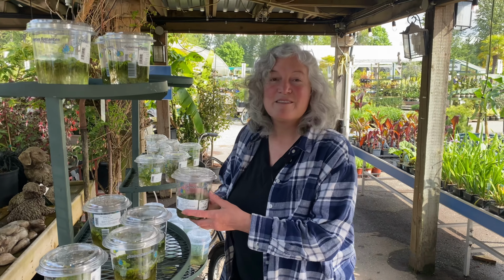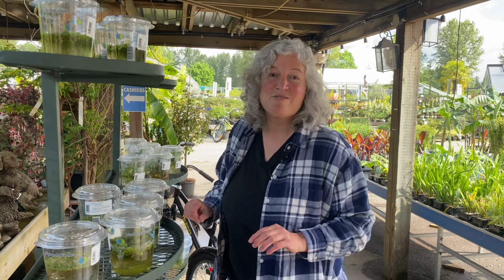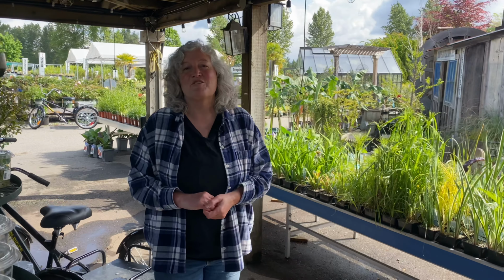And these are some of our little floaters. So from the water ferns to the frog bits, those are awesome coverage for your pond.